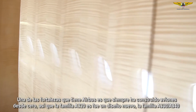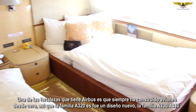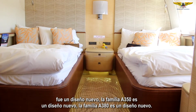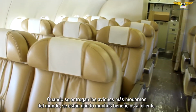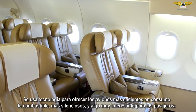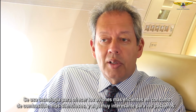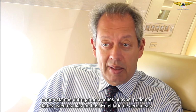One of the strengths that Airbus has is that it has always built new clean sheet of paper designs. So the A320 family is a new design, the 330, 340 family was a new design, the 350 family is a new design, the A380 family is a new design. And when you deliver the world's most modern aircraft, you're providing many benefits to the customer. You're using technology to deliver the most fuel-efficient aircraft, the quietest aircraft, and very interesting for passengers, because we are delivering new aircraft, we are able to give them wider seats.